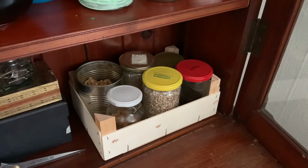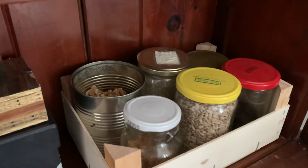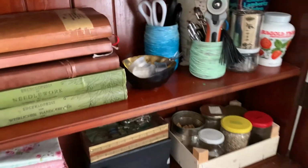And in the corner, a little snack box for the critters outside. Walnuts for the squirrel, sunflower seeds for the finches and tits, and raisins for the blackbirds. They all get the favorites, and I get to watch them.